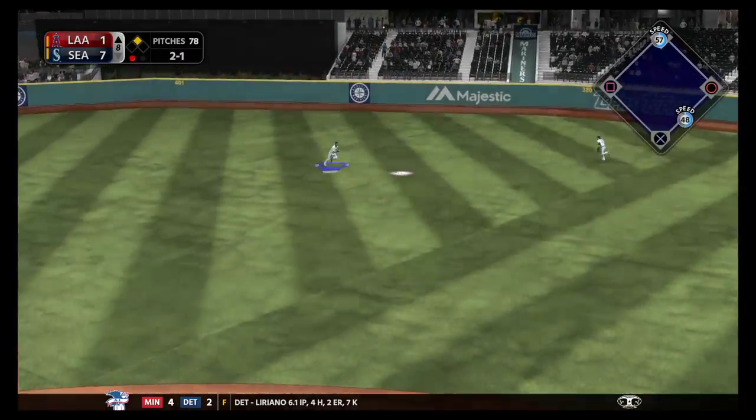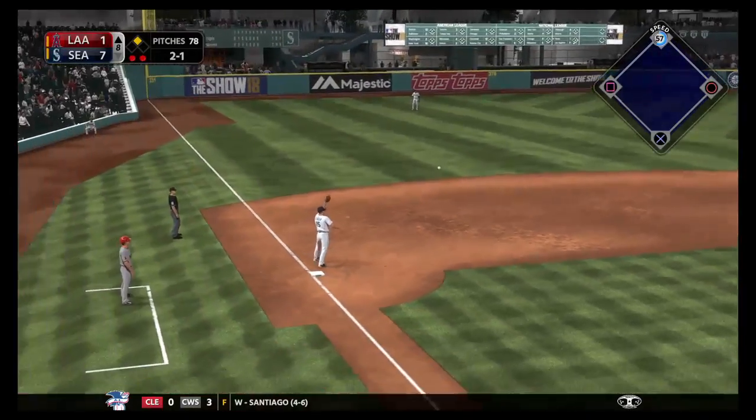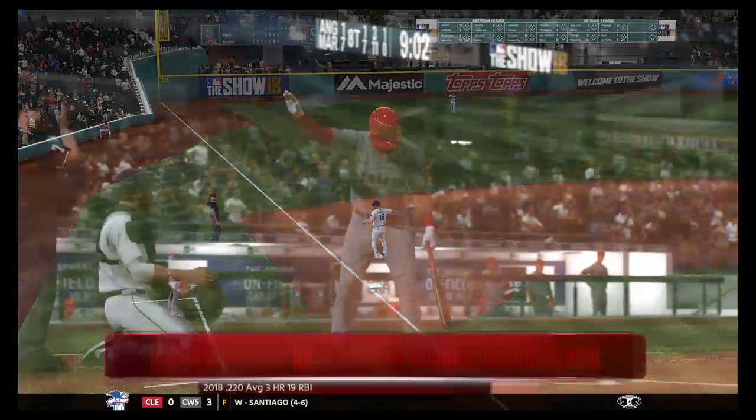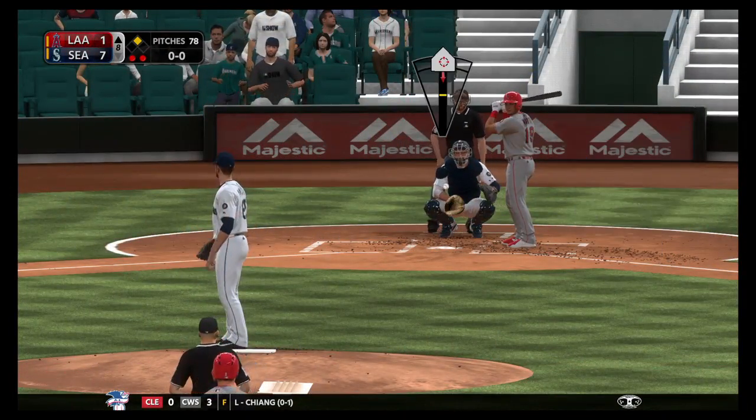Center field. On the move is Reddick. He's got it. A nice play there. 2 away. Here's Jeffrey Marte now. Runner in scoring position with 2 gone.